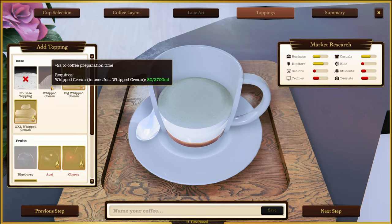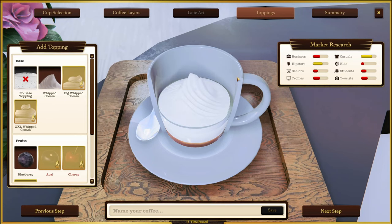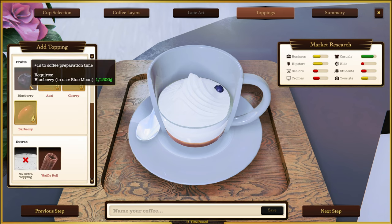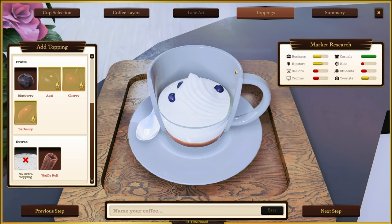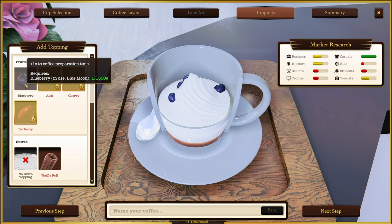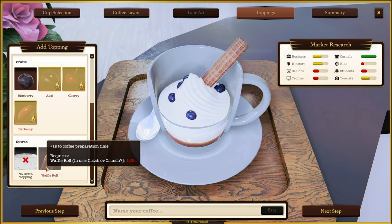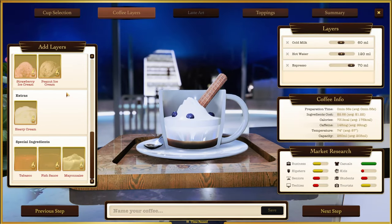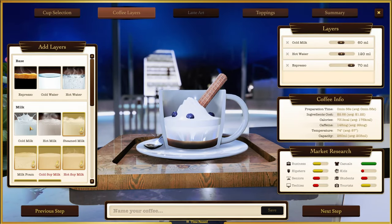We need to research some more toppings and stuff, don't we? Put a bit of whipped cream on. Hipsters, casuals still there. Tourists coming up. Still coming up. Few blueberries on it. It's massive for the casuals. Very similar to our other coffee, though. I mean, it's not the coffee I had in mind. What have we got in this? Cold milk, hot water, and espresso.